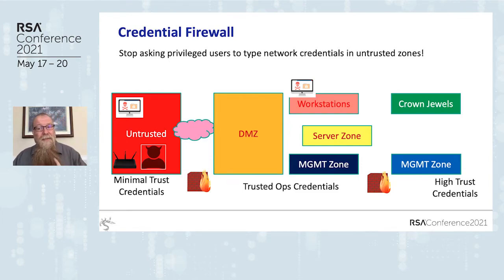Now, this is hard, because this means that the credentials your backup solution uses have to be different. And your patch management and your antivirus and all the rest, they need to be different. But that's how a lot of companies get compromised: bad guys punk these credentials and use them to go everywhere. So you need to consider how you are going to get different credentials out here for your crown jewels. And that's where I think a credential firewall is useful.